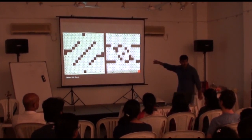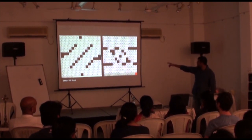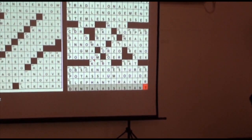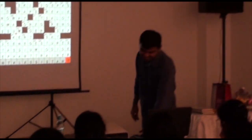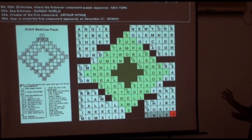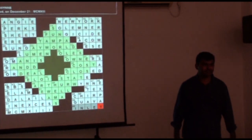Yes, this is quite a thing. Yes, I wanted to show you that. I think the record is to have only 17 blocks. It's a little bit more. I think that's the joke of 17. And the stop. It's a commemorative crossword.